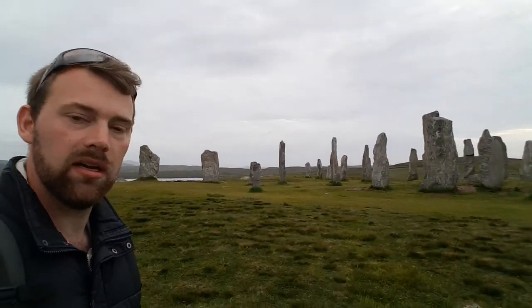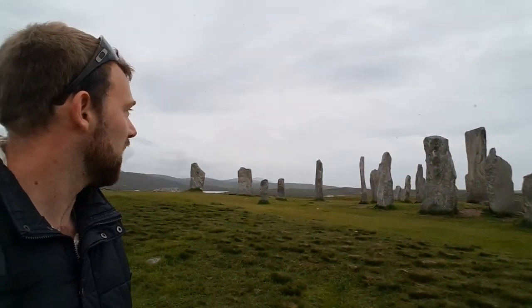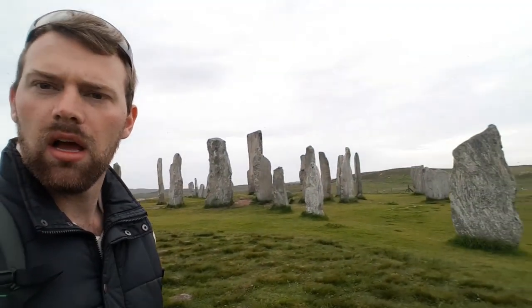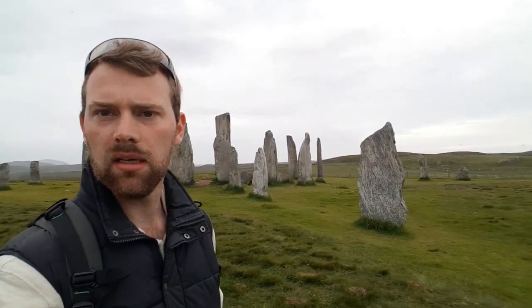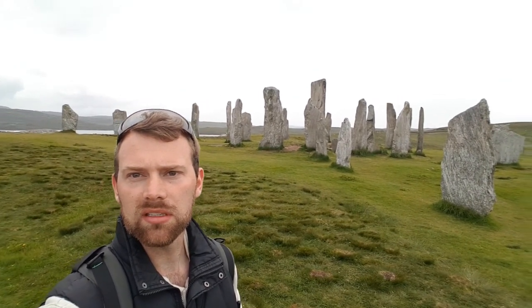Probably going to stay here, try and get a sunset shot in. The light isn't too bad actually, the clouds in the sky might pick up a bit of colour later. It might make an interesting image, but it's a pretty cool place.